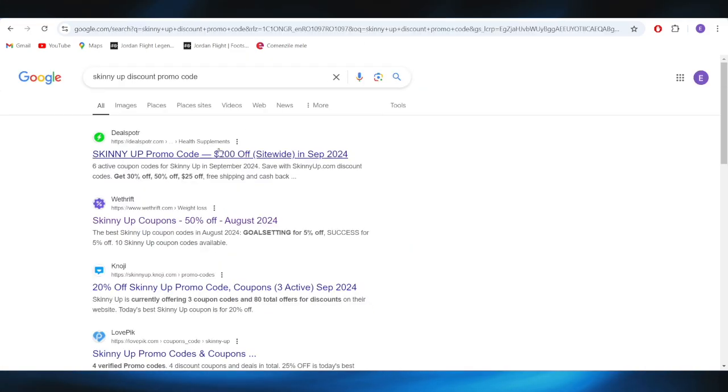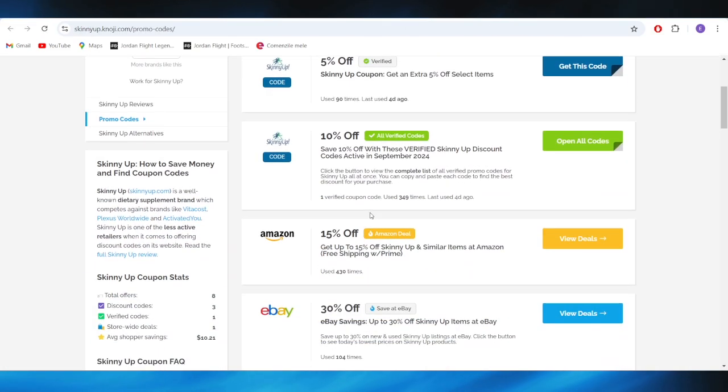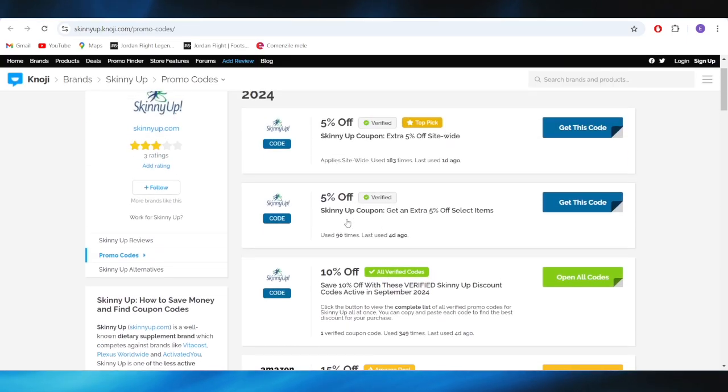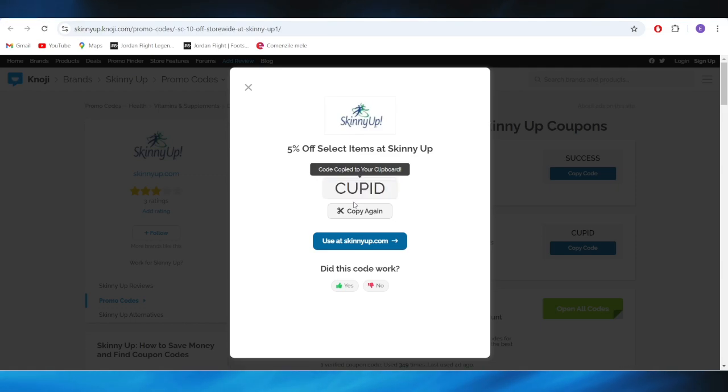Also, we have this website which is called Technology. And right here, as you can see, we also have some promo codes that we can use to get some discount. For example, if you want to get this one with 5% discount, which is also verified, all you need to do right here is select get this code, and this is the promo code. You can simply tap right here to copy the promo code, and if you apply this one on your next purchase, you will get that 5% discount on SkinUp.